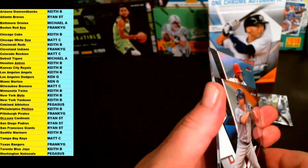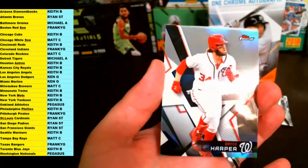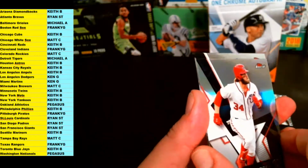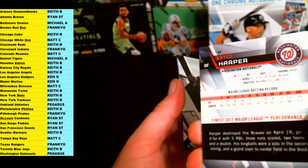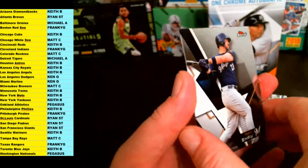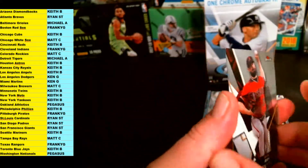Nice. Dude, a couple nice Harpers in this box, huh? How about a refractor? Bryce Harper. Boom. Nationals going out to Pegasus. So we got the Bryce Harper numbered to 50 and the little refractor there. Pretty nice. Travis Shaw for the Brewers. Travis Shaw base, and Robbie Ray for the Diamondbacks.